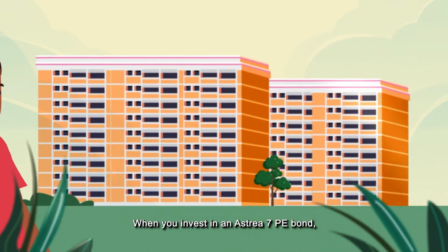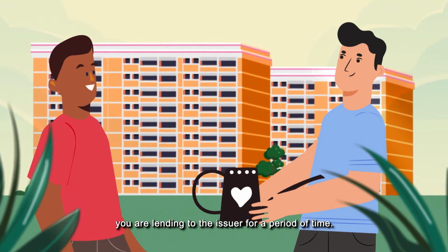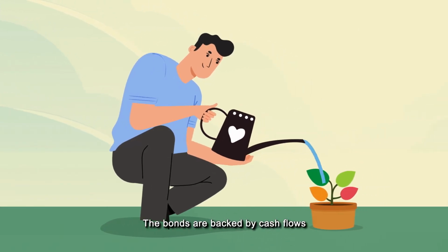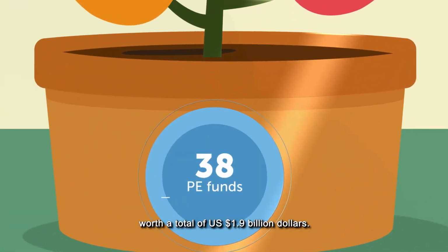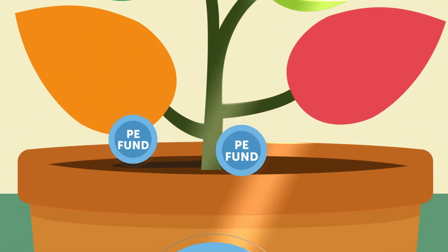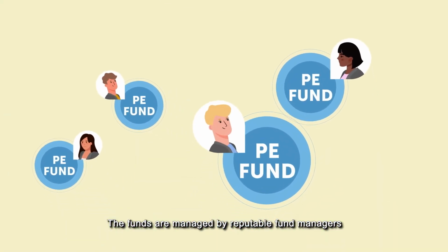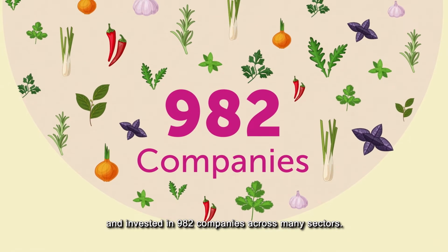When you invest in an Astrea 7 PE bond, you are lending to the issuer for a period of time. The bonds are backed by cash flows from a portfolio of investments in 38 PE funds worth a total of US $1.9 billion. The funds are managed by reputable fund managers and invested in 982 companies across many sectors.